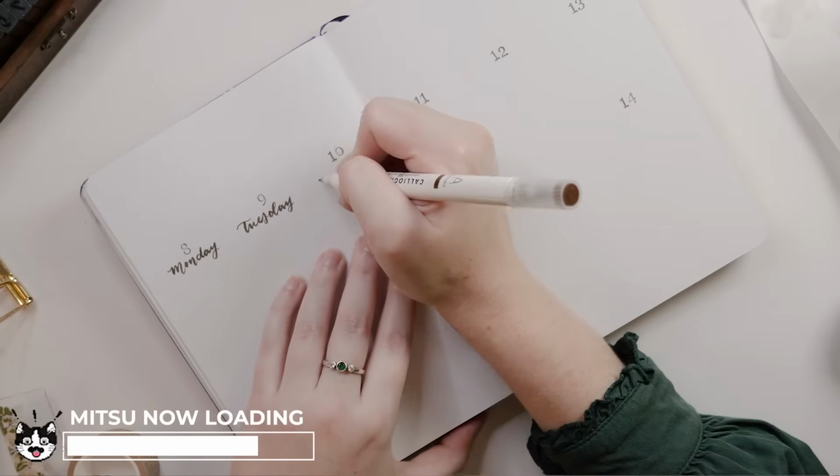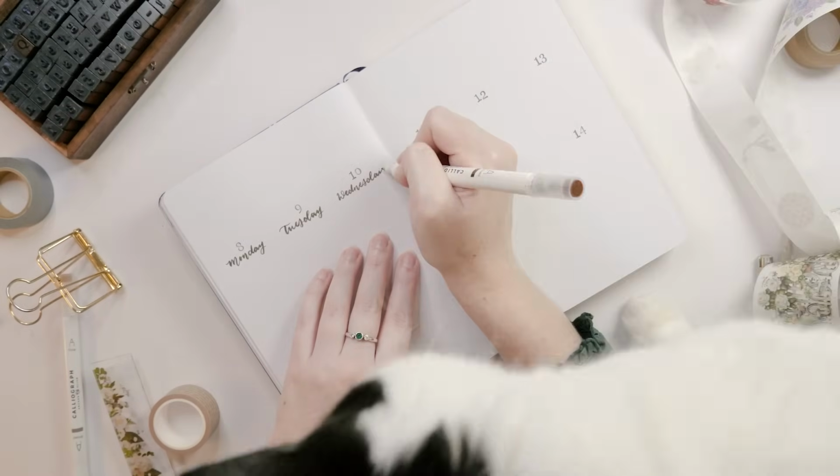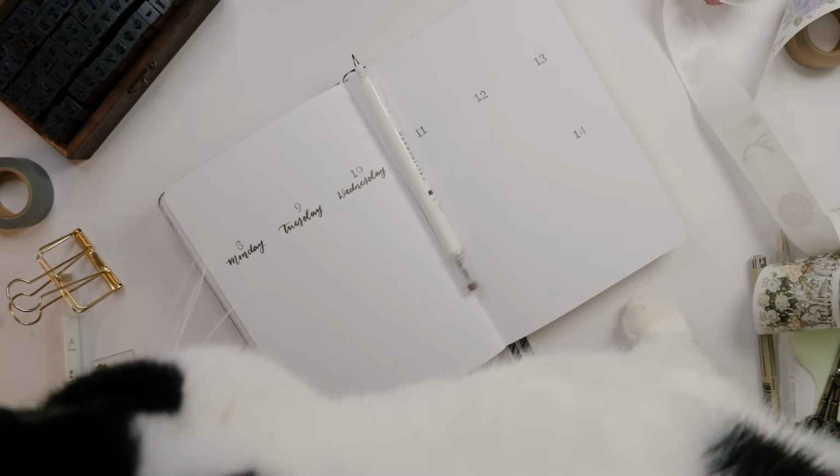I like to think when Mitsu's getting up on the table like this, particularly when I'm working on the mystery journal, he is blessing it with his little kitty spirit and making sure that everything goes well for the winner.